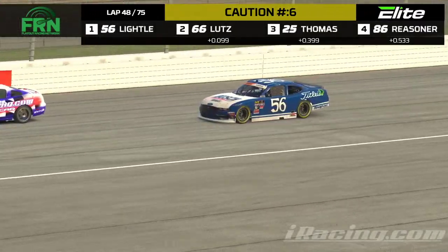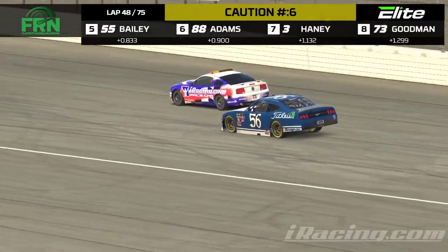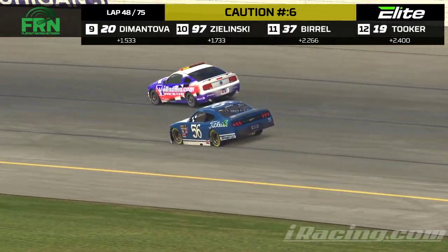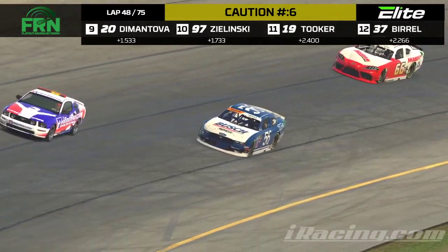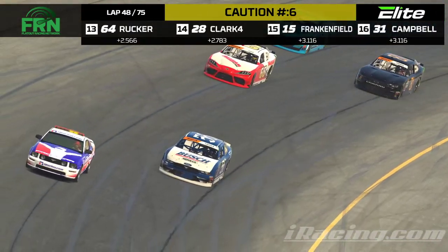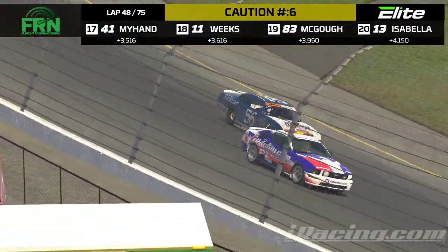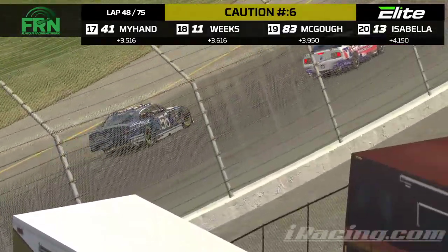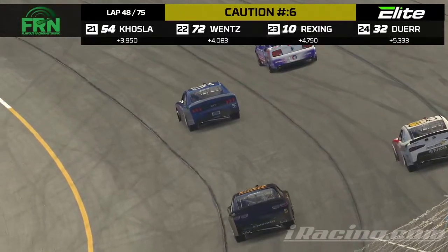We didn't have that long of a run between caution 5 and caution 6, so maybe those tires are still okay for a little bit. Yeah, he's definitely been the fastest of the guys that have done the old tire test here, Seth. He's just been so quick on these restarts. He's been able to maintain. We haven't seen him drop back very far at all on any of these restarts where he's gotten passed for the lead by guys with newer tires.